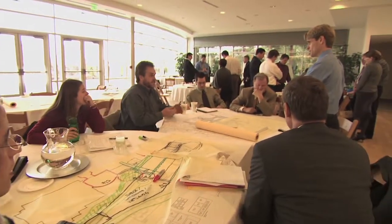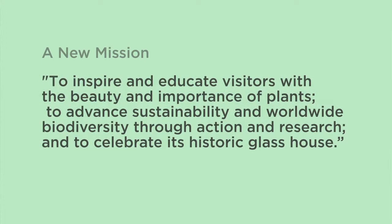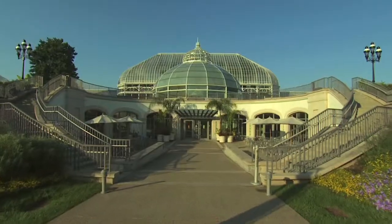You know, this whole process has been a great learning process, not only for the staff, but also for our board, as well as the public. And one of the most exciting things to me, our board decided to change the mission of Phipps to include sustainability as an important part of our mission. And I can't tell you how excited I was when I saw that, because, I mean, that's real commitment.